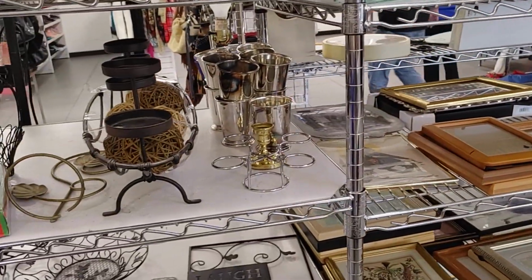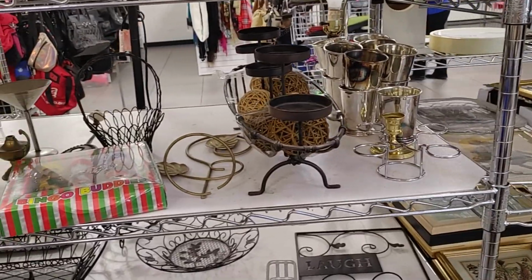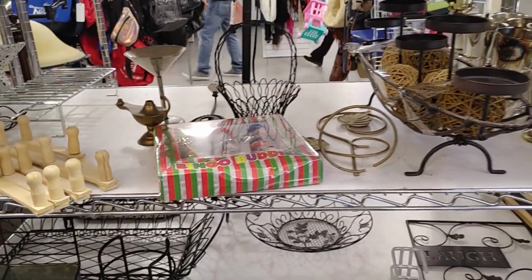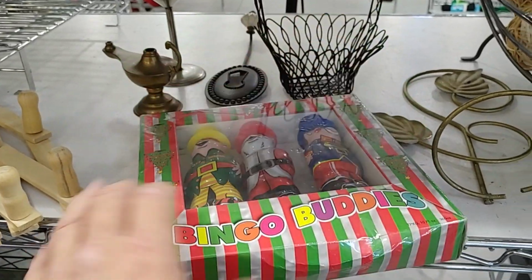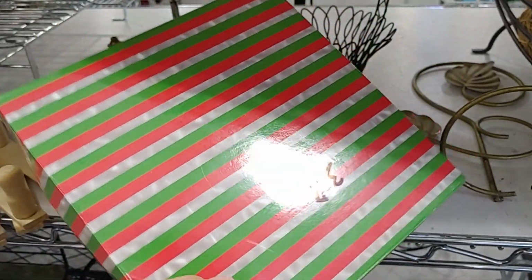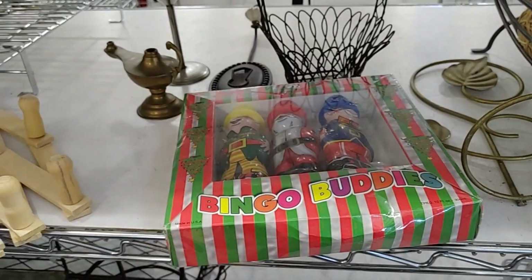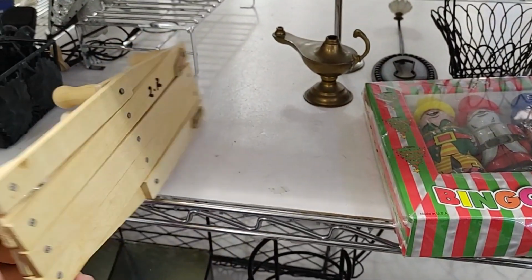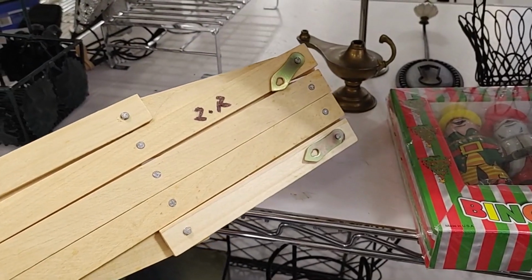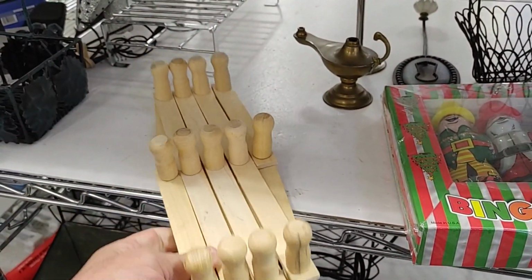When I got to this row, I noticed those people behind the shelf. Yeah, people were starting to come in. But that didn't bother me because I found some pretty good stuff already. I saw these bingo buddies. They were $3, but they only sell for $10 online, so I left them. Then I saw this wood hat rack for $2. Believe it or not, these go for between $12 and $15. So I put these in the cart.